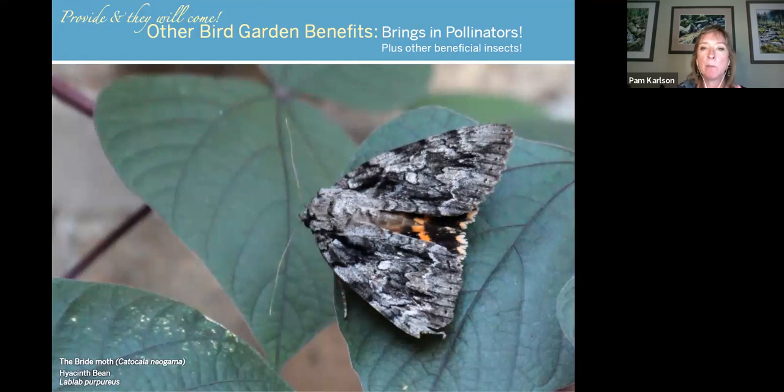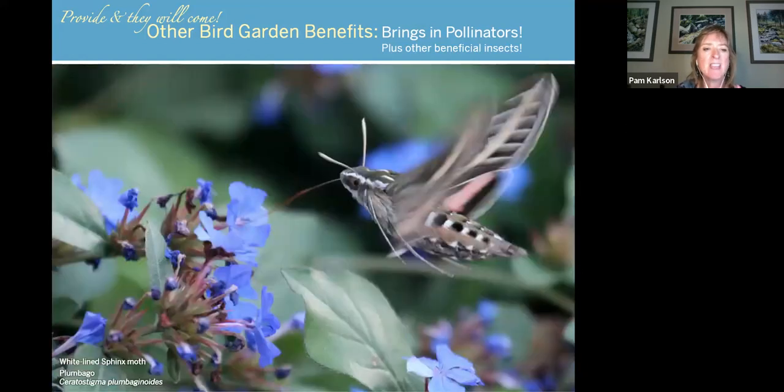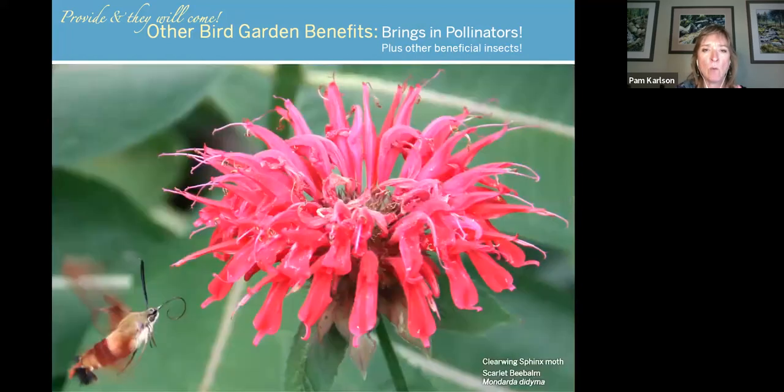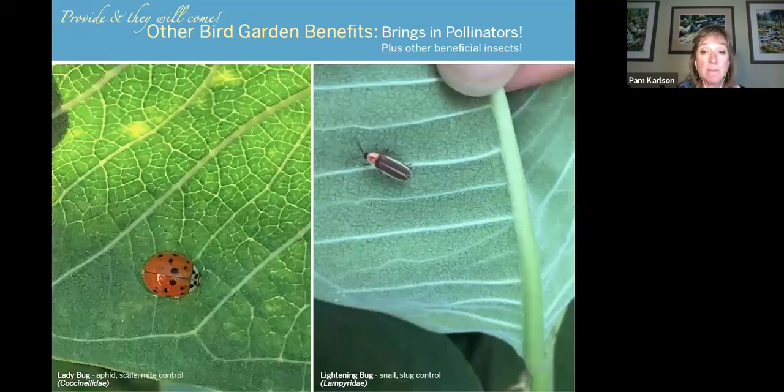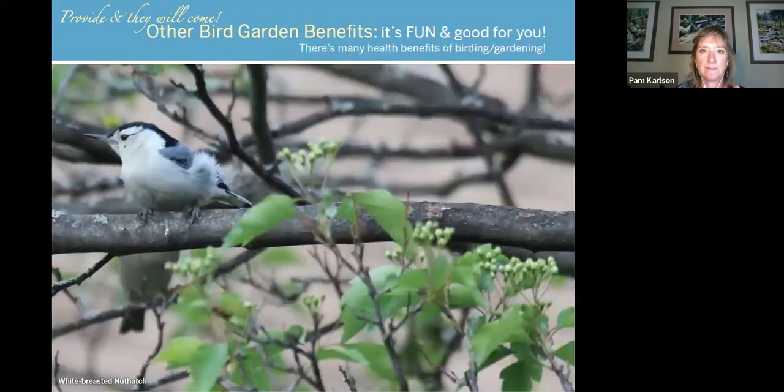This is called the bride. Was really big. Sphinx moths, they call them hummingbird moths because people mistake them for hummingbirds. Really fun to watch. This is a clear wing sphinx. And then beetles. This is a grapevine beetle. And then tons of ladybugs and tons of lightning bugs. Ladybugs are natural aphid, scale and mite control, and lightning bugs eat snails and slugs. I mean, who knew? So they're just this balanced ecosystem.